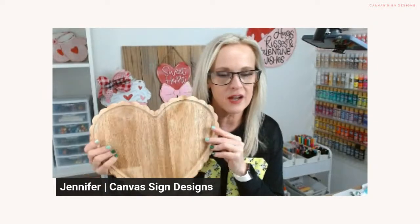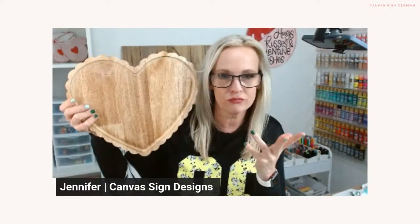I know, this tray is so cute. So Hobby Lobby in the seasonal decor. This was $12.99, half off. So whatever that is, $6.50.